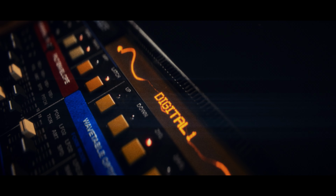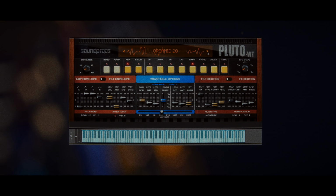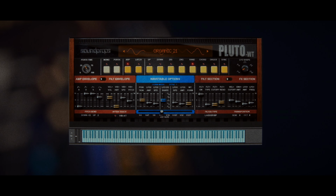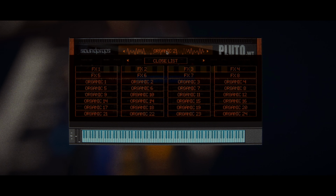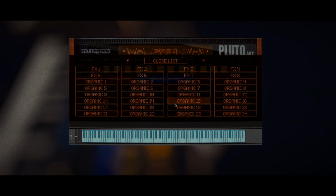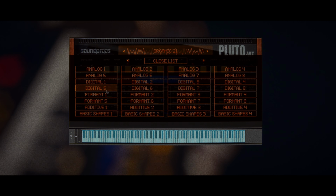PLUTO WT. Enter the world of intricate sound design with PLUTO WT, the wavetable synthesis powerhouse in the PLUTO series. Craft complex soundscapes with precision as you delve into an expansive collection of wavetables, pushing the boundaries of sonic exploration.